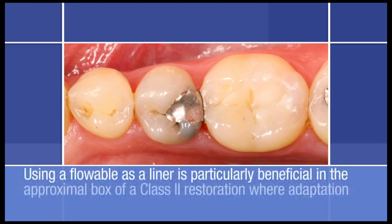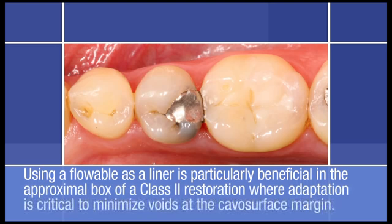Such use is particularly beneficial in the approximal box of a Class II restoration, where adaptation is critical to minimize voids at the cavosurface margin, since these voids may collect plaque and ultimately pose a caries risk. The lower viscosity of a flowable can help overcome these challenging cases.